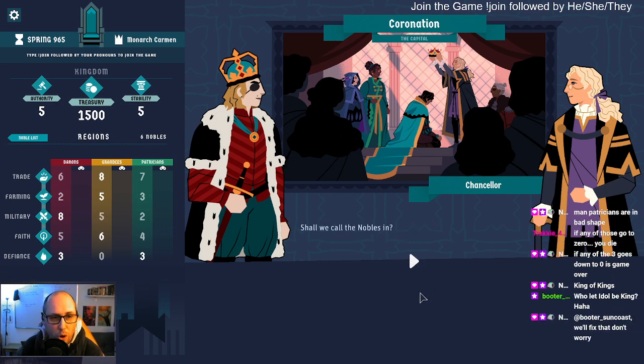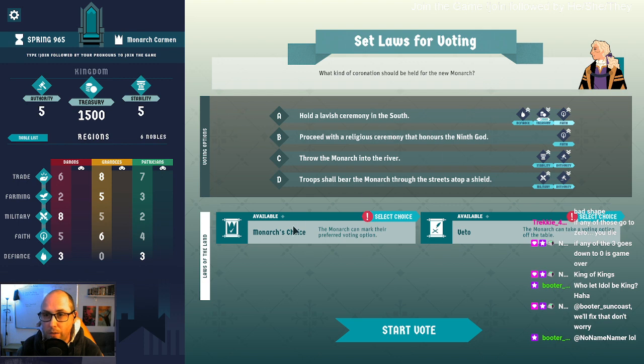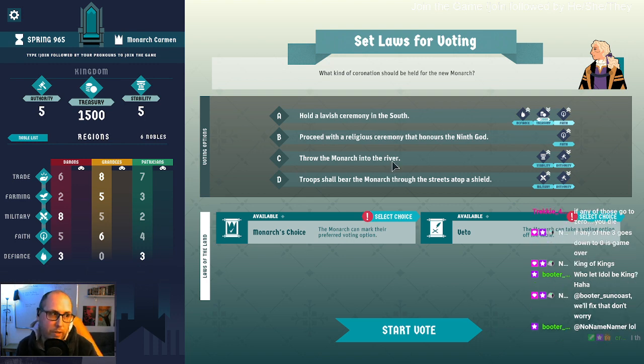Shall we call the nobles in? Okay. Here's your voting time. Don't start voting yet. So, what kind of coronation should be held for the new monarch? Hold a lavish ceremony in the south. Proceed with a religious ceremony that honours the ninth god. Throw the monarch into the river. The troops shall bear the monarch through the streets atop a shield. Bear in mind, each one you vote for changes what you are.